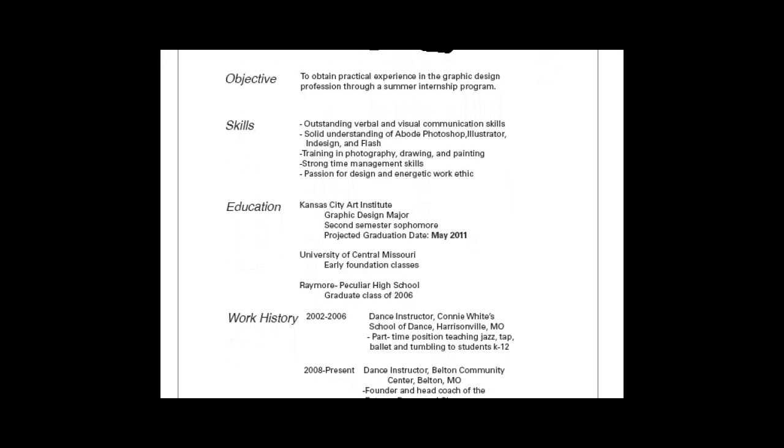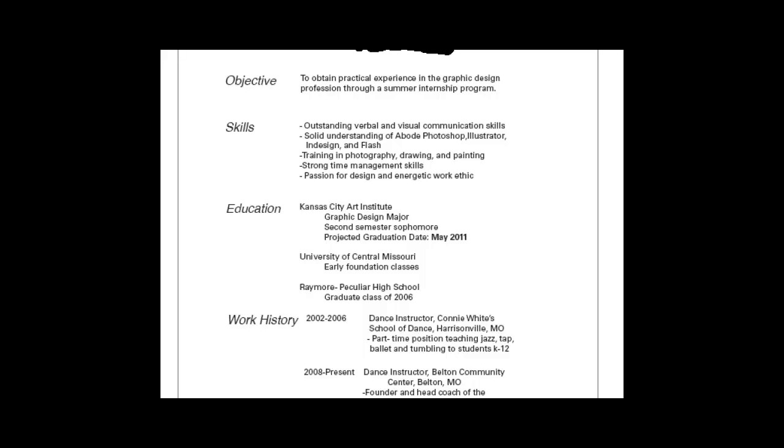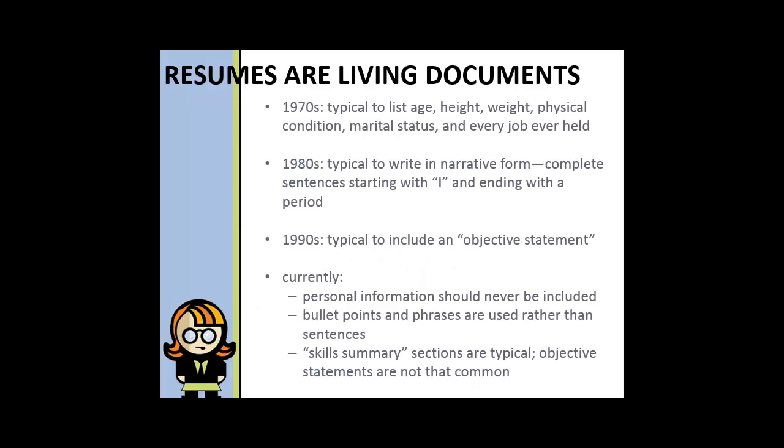I wanted to look at these examples to argue that resumes are living documents, and they're living in two ways. First, you should always be adding to and updating your resume. Second, the conventions of resumes change over time. For instance, as we saw, it was typical in the 60s and 70s to include personal information and be really detailed about experience. In the 80s and 90s, the narrative form was used and objective statements were often included on resumes. Today, however, we don't include personal information. It's not only inappropriate, but can actually result in an applicant being excluded for consideration for a job. We prepare material in bullet points and phrases rather than sentences, and skills summary sections are much more common than objective statements.